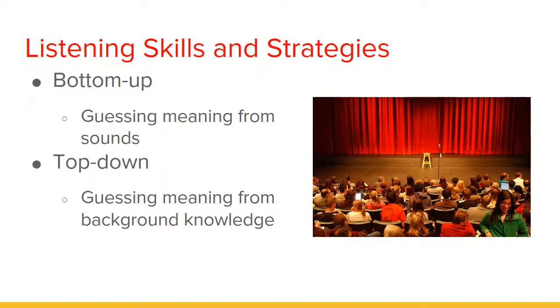Top-down works the opposite way. With top-down, we think about a situation and we activate our background knowledge, our knowledge of the culture, our knowledge of discourse and text types to imagine or predict what we're going to hear. And we use that to help us create meaning. So for example, if we see this image here, we're probably thinking that this might be maybe a comedy show or a poetry reading. Okay? We're not really expecting so much a conversation here, just because of our knowledge about the culture and maybe what this setting might represent.